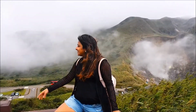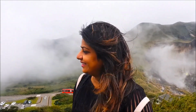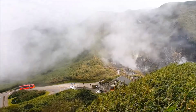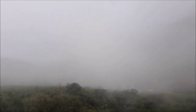This is where you will find the trails which lead to the top of Mount Xingjing, the park's highest peak. This trail offers the best view of downtown Taipei. But due to morning fog, we couldn't see any view from here.